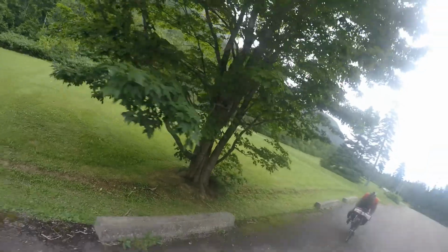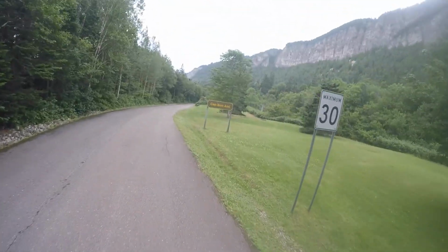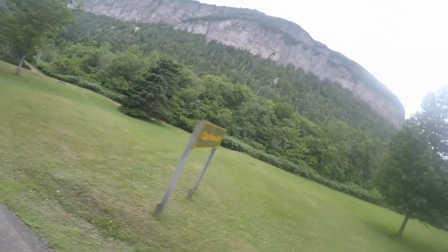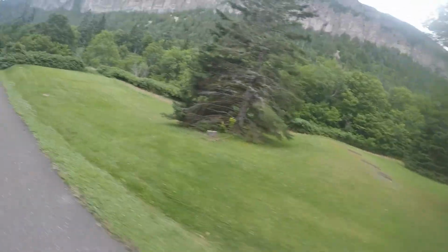You think we don't? Yes. What? The big debate was how we were going to get up on top of it. How do we get to the other side? The park ranger had said it was possible to bike, and we immediately started to doubt.